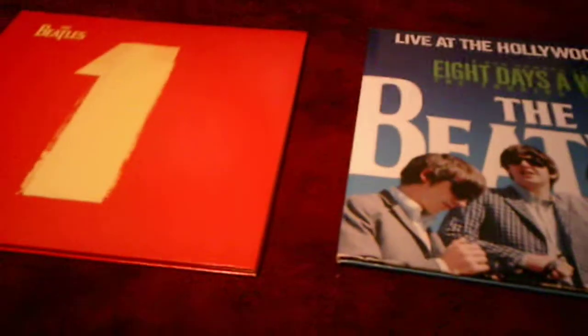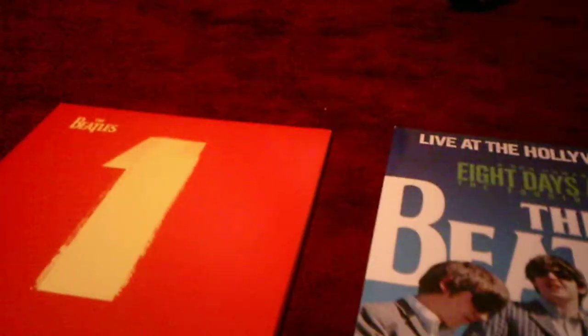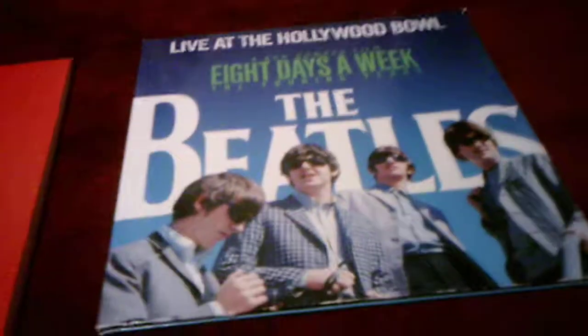So these two Beatles records are both compilation records, that's one thing that's the same. And the #1 album I got for my birthday, and I got the Live at the Hollywood Bowl album at the FYE at Crystal Mall. So let's get to it.